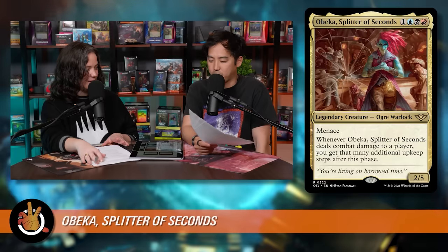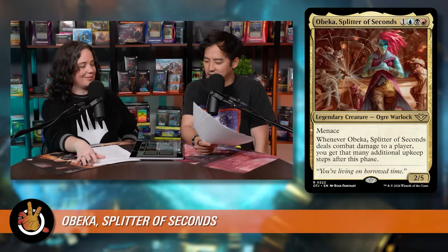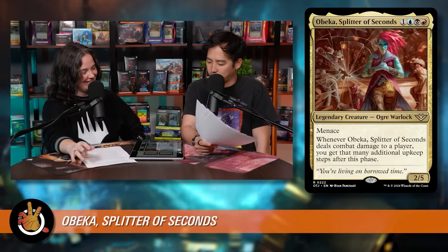Cool stuff. All right. This next one is so neat. Yeah, we've never seen anything like this before in a Magic card. It's Obeka, Splitter of Seconds. She's going back for more. She's real hungry. One, a blue, black, and a red for a 2/5 Ogre Warlock with Menace.